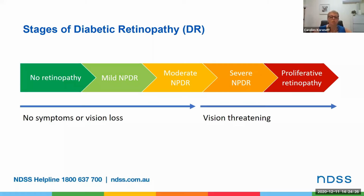At this stage, a referral to an ophthalmologist is usually not required, but avoiding large fluctuations in blood glucose levels and aiming for targets as close to the target range as possible will help to slow any progression. And in many cases, the retinopathy could even improve at this stage.